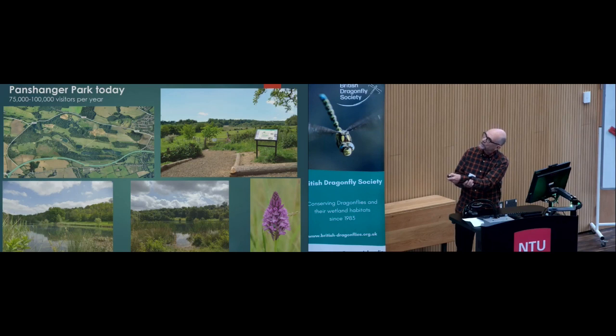And then also linking these lakes is the River Mimram, which is a chalk stream. It's the best, from a biodiversity point of view, best chalk stream in Hertfordshire. Currently, there's around 75,000 to 100,000 visitors to Panshanger every year. I think that's total people going, so it could be the same people who are really keen on it going all the time. But I think it just does give an idea for the potential new members that we could pick up at these dragonfly hotspots.